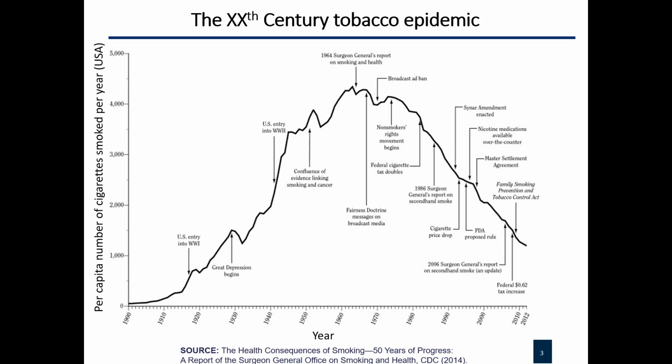It took about half of the 20th century for Americans, and really around the world, to get hooked on smoking. As you see here, the peak is essentially in the 50s and 60s, but then we have been fairly successful in fighting this epidemic for the rest of the 20th century and the beginning of the 21st century, as we see here.